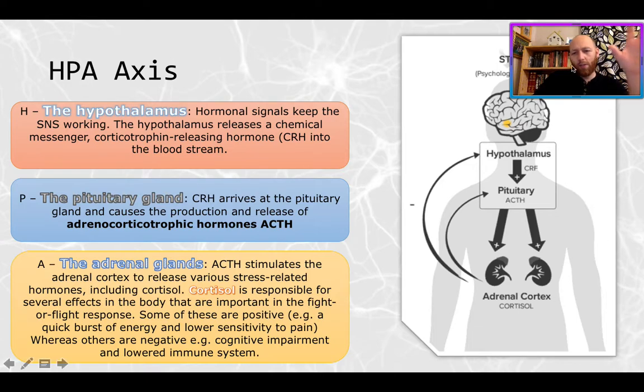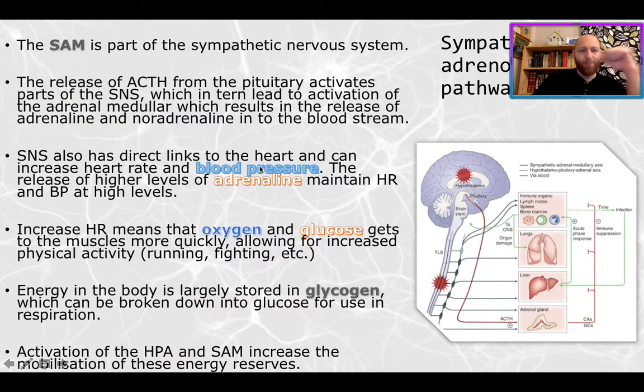So that's the HPA axis, and we kind of know this already from last lesson. The SAM is part of the sympathetic nervous system. The release of ACTH from the pituitary activates parts of the sympathetic nervous system, which in turn leads to activation of the adrenal medulla, which results in the release of adrenaline and noradrenaline. Now, you've heard of adrenaline and you know the effect it has, increased heart rate. Noradrenaline constricts blood vessels, remember, and the combined effect here is to increase the pressure by pumping faster and constricting the arteries and veins I should say, that the blood has to travel through. So it's increasing the blood pressure.